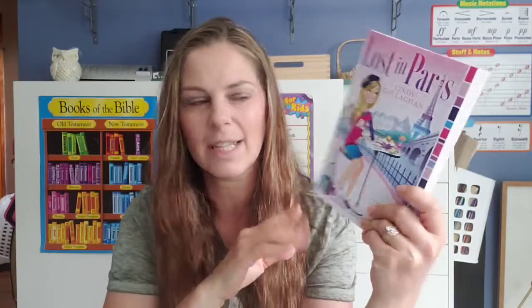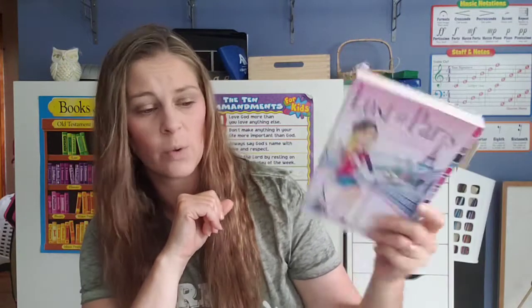It's just about a girl who goes to Paris, and she's trying to go to a concert, and she needs to try and get tickets that are very difficult to get. So just a different style book that my kids don't usually read. We'll see if they enjoy it or not. It was only a couple dollars, so I figured I would pick that one up.